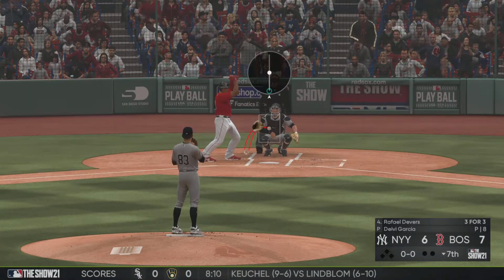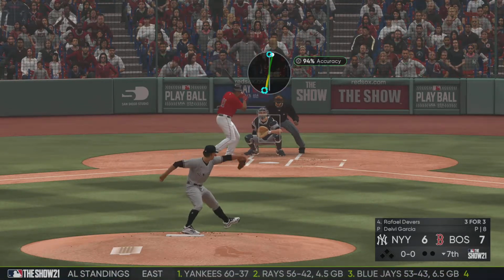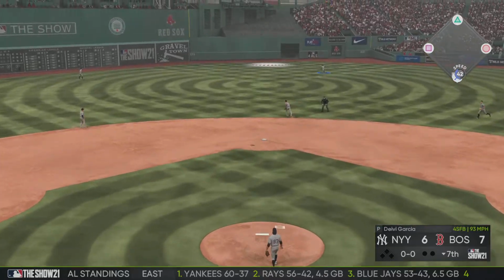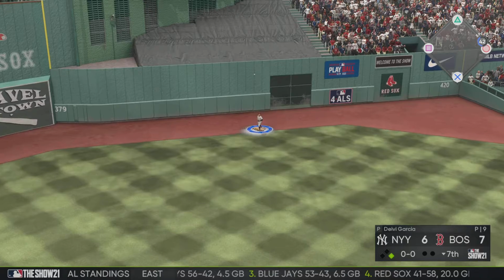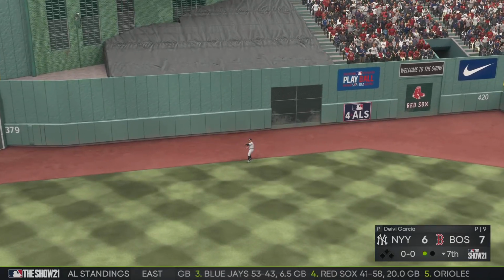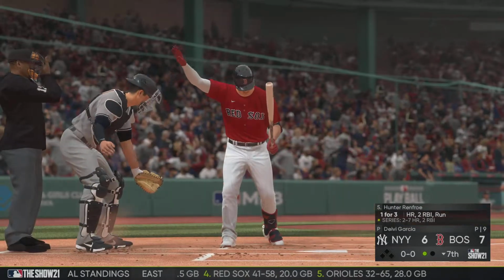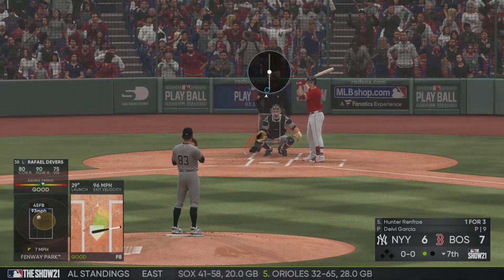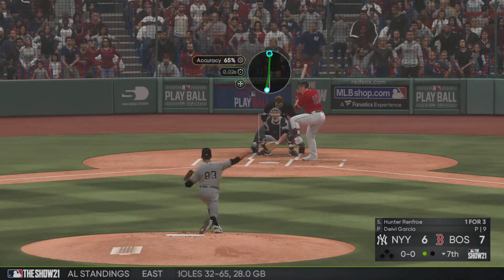Bottom of the inning now, and that'll give way to the third baseman, Rafael Devers. For the Red Sox, the third baseman. High fly ball out to straightaway center. Center fielder on the run. He gets there to make the play for the first out of the inning. Next, it'll be Hunter Renfroe. He's working on a 1-for-3 thus far.